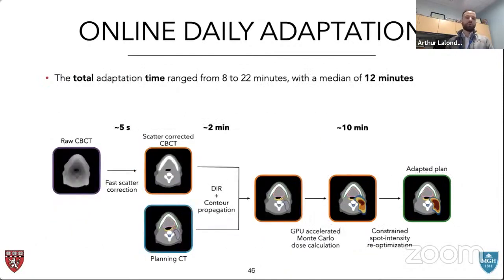So overall, the treatment time for adaptation using our online adaptation workflow ranged from 8 to 22 minutes total. The median time was 12 minutes. And most of the time was spent on the GPU accelerated Monte Carlo dose calculation and the reoptimization of the plan. The image processing was actually just about 2 minutes of that workflow.